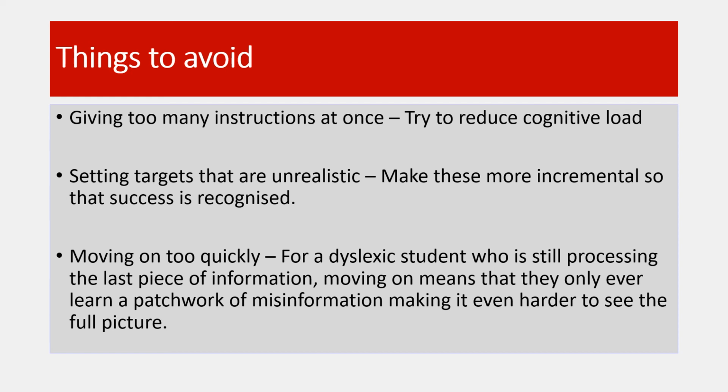Try not to move on too quickly either. For a dyslexic student who does not have that automaticity of word processing, they may still be processing a piece of information as you move on. They didn't learn the last bit properly, so they can't make the links to the next bit. And then they don't learn the next bit properly because they're still trying to learn the last bit. And this leads to a patchwork of information, which is never full, and therefore the full picture can't be seen. So it may be that you ask them to do a shorter task which focuses on the key skills but perhaps not so much of the content.